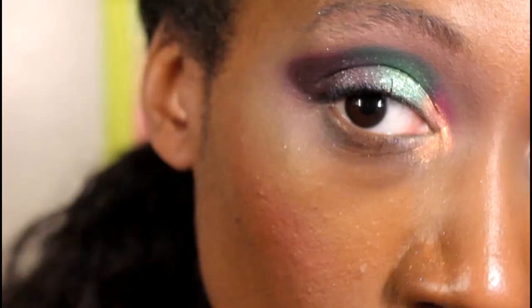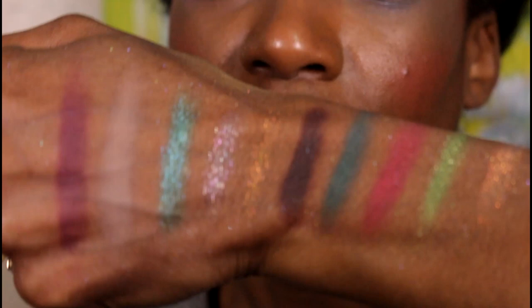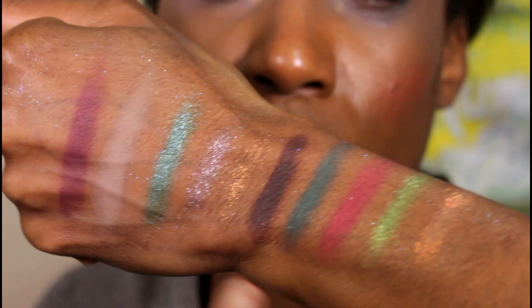Okay, y'all, so this is the last eye look of the Oden's Eye collabs that came out that I'm doing. So I have the Flora Story palette alongside the Hela palette. Let me show you swatches, and then we're gonna get into what I did. So as usual, the ones in the front are of the newest palette, the Flora Stories, and the ones in the back are of Angie's palette. So I use these five out of here, and then these five out of here. Sorry, is it five or is it six? Yeah, so I use 10 shades out of the palettes. Okay, let's put on some eyeshadow primer and get into it, girl.